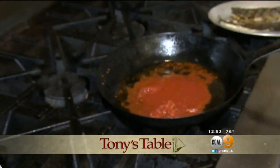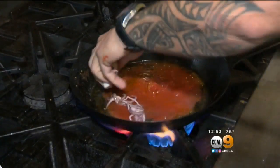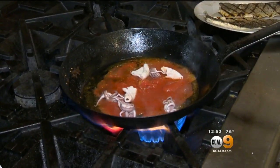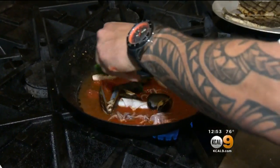Okay, in West Hollywood, Estrella, and let me tell you something. We're gonna do a fish with some tomatoes and olive oil on a cast iron skillet that you're going to love. You got olive oil and you got San Marzano tomatoes in there, right? San Marzano tomato and garlic. I like a couple of calamari, couple of mussels, couple of broccolini.